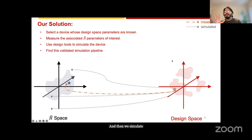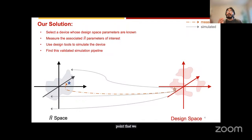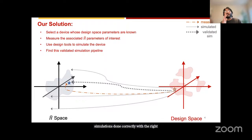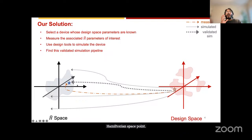Now, of course, there is no guarantee that the simulation would land us anywhere close to the vicinity of the Hamiltonian space point that we want it to be. But we know that simulations done correctly, with the right methodology and hyperparameters, approximate reality. So there is a validated simulation pipeline that connects our design, or our device, to this Hamiltonian space point. And the idea with SQuADDS is that we found these validated simulation pipelines and we've open sourced it so that everyone else can also use it.